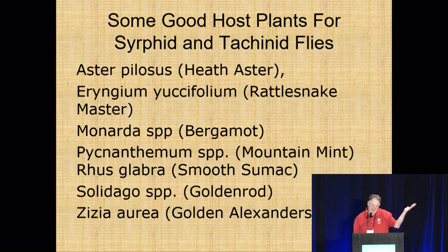You eat your way, it eats its way, you know? Okay, what are some good host plants for syrphid and tachinid flies? Well, this is kind of an East Coast bias, I'm sorry, or Eastern Rockies bias, but you're looking at things like heath aster, rattlesnake master, bergamots, mountain mints, sumac, goldenrods, and golden alexanders, okay?